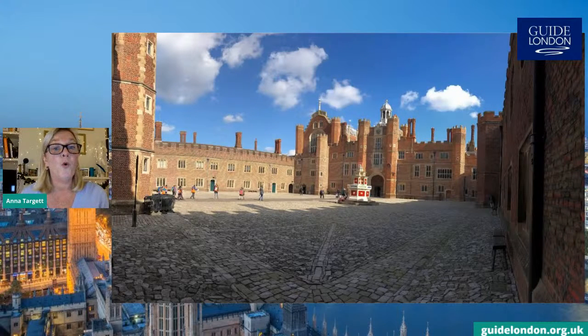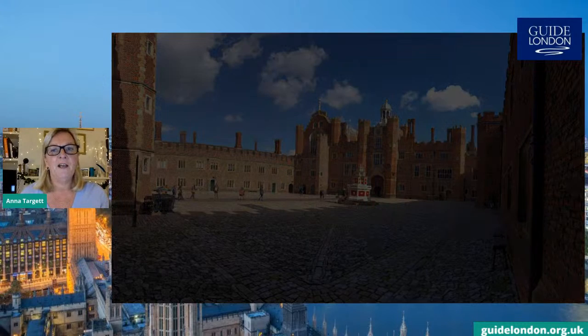This is one of the courts or courtyards that we find inside the palace, and there are several of them. This is the largest. This is called base court or lower court. And in the distance behind, we can see that building pointing up behind the gatehouse. That is Henry VIII's Great Hall, and that really must be seen. But for now, let's head on down the river and off we go.